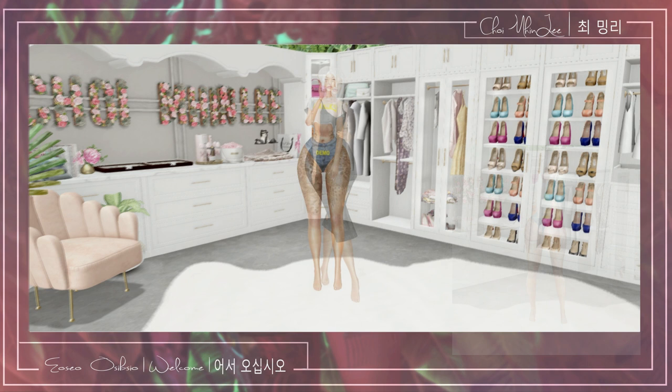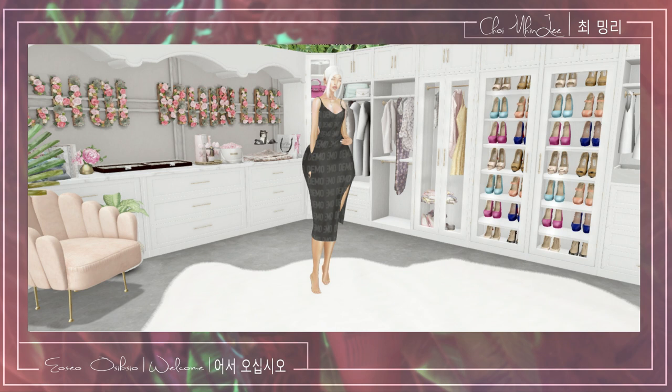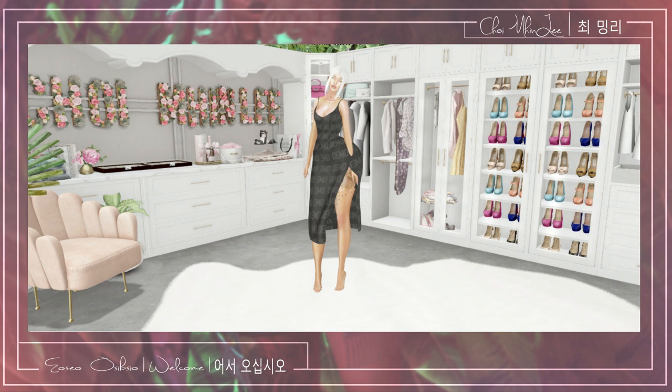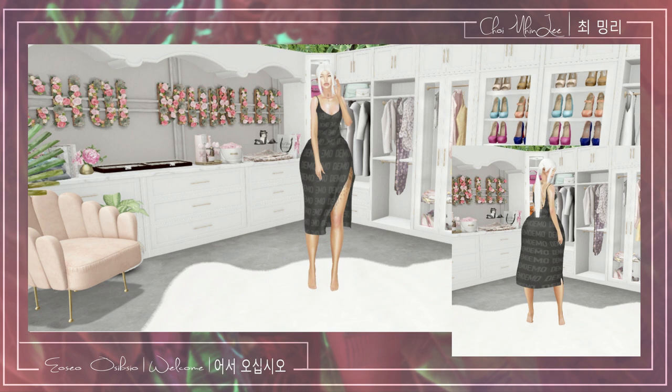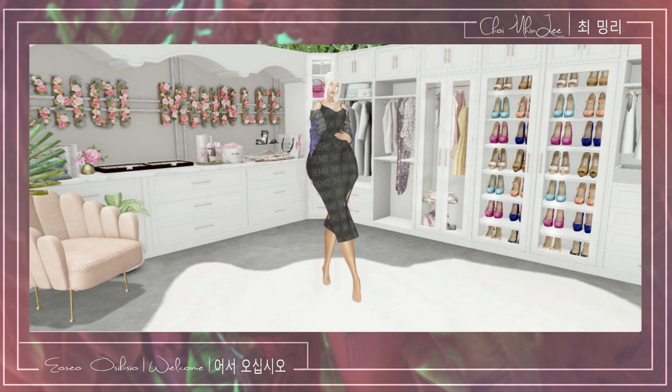Up next from DDL, I am wearing, again, sold in one set, but I have separated it so you can see how it looks separate. At first, I am wearing the DDL slip dress. And then what comes with it, I am wearing the DDL denim jacket.